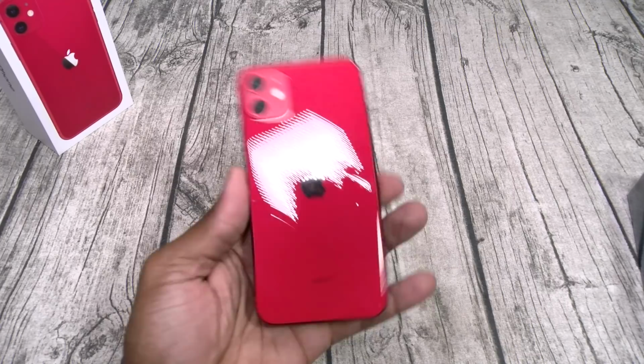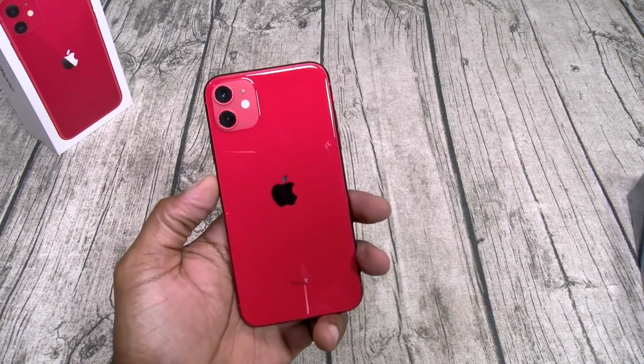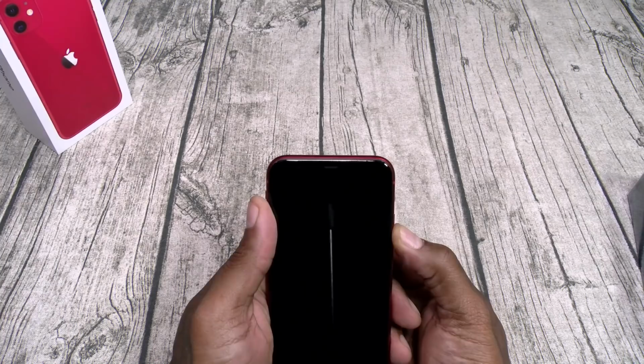Now I gotta say it. This one feels good in the hands. Ladies, you know the procedures. Same glass panel, front and back. Let's power this up. Wait for that big George Jefferson hairline.